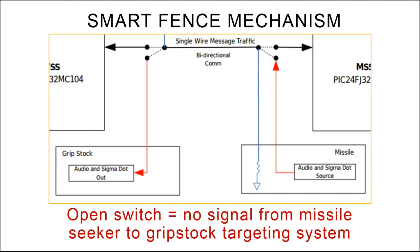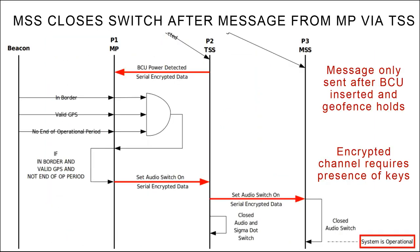Now, this is the heart of the smart fence and how it works. The way these MANPADS work is that the missile, after the seeker head has found a potential target, sends the sigma dot signal over a wire to the grip stock, where the actual calculations need to be done by the targeting electronics. So what the smart fence mechanism does is it ensures that this switch is default open, so no signal goes from the missile seeker to the grip stock, unless certain conditions are met. And that's the whole core of the system. It closes only after these conditions have been met, and otherwise not.